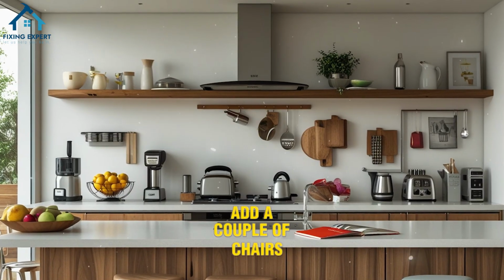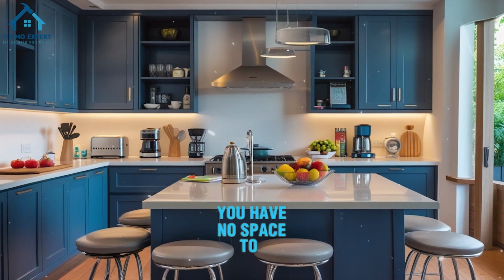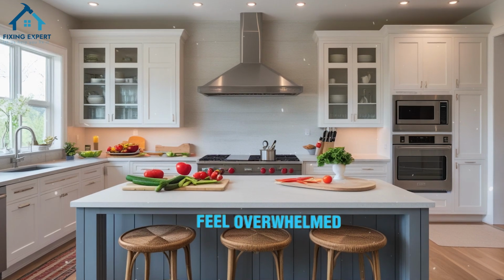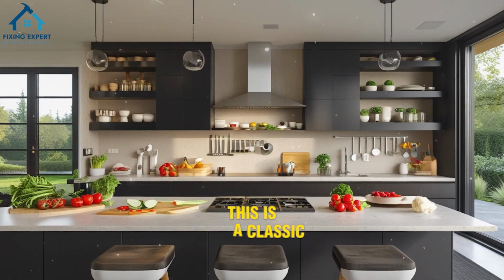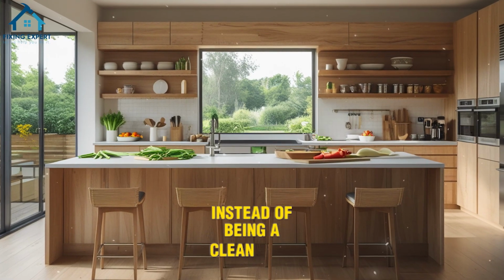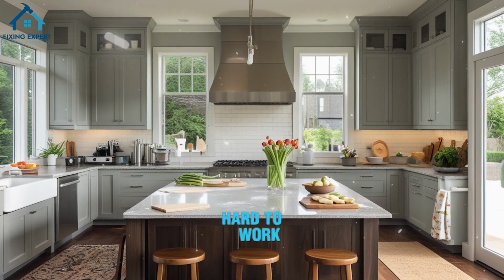Add a couple of chairs or stools around the edge, and it's starting to feel like you have no space to even cook. Now, how does this make you feel? Overwhelmed, right? This is a classic example of an overcrowded island. Instead of being a clean, spacious area for meal prep, it becomes a cluttered space that's hard to work in.